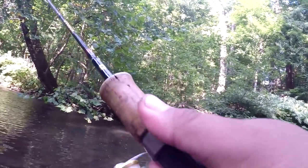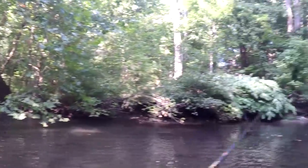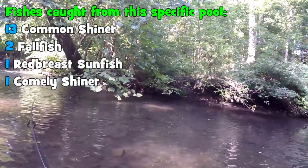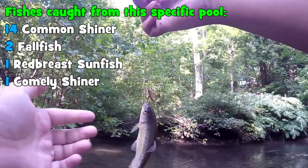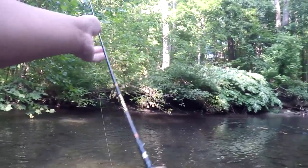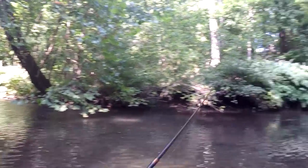Action finally died down here, guys, but I gotta tell you, I still cannot believe how many fish I caught from this one pool over here. This is pretty crazy. Look, another one. So many common shiner, some fallfish and our mystery fish, but mostly common shiner. I've been landing them one after the other here, just on a small piece of night crawler. They're just always stacked here. So this is pretty nuts.